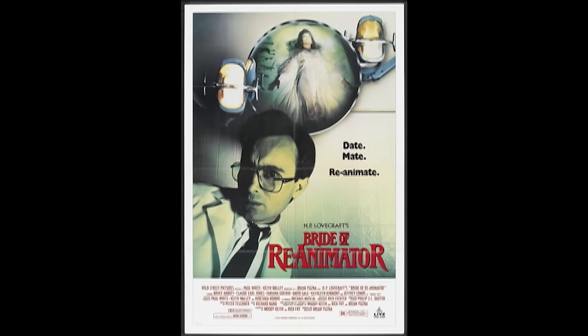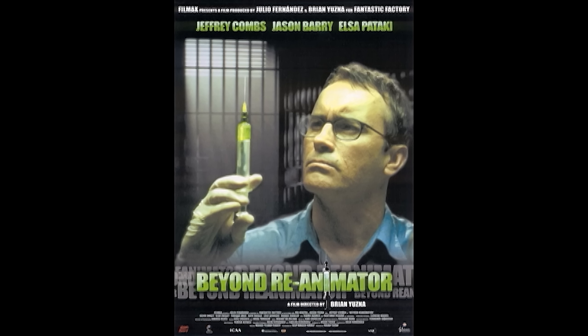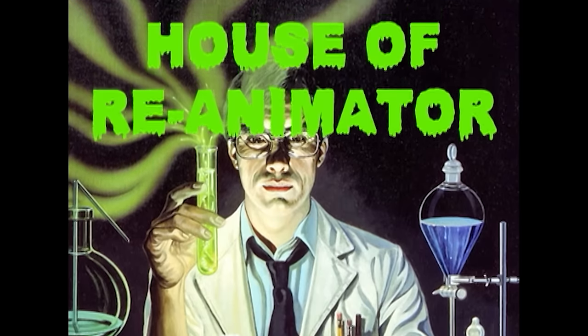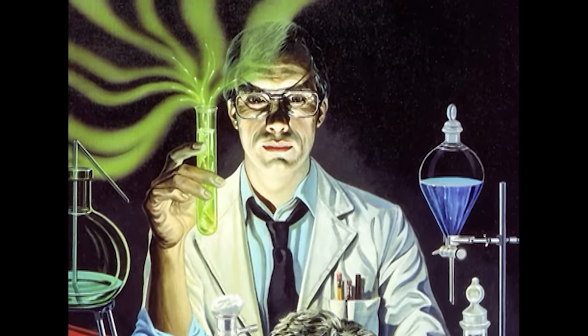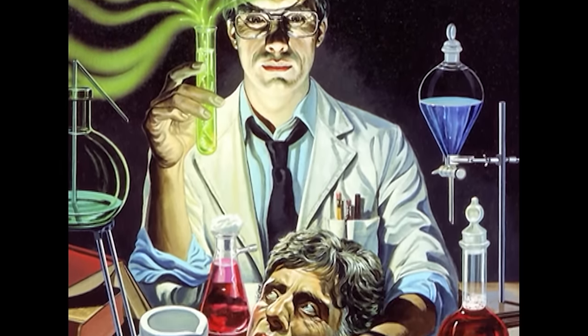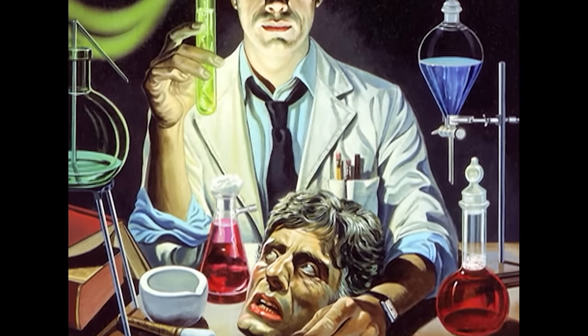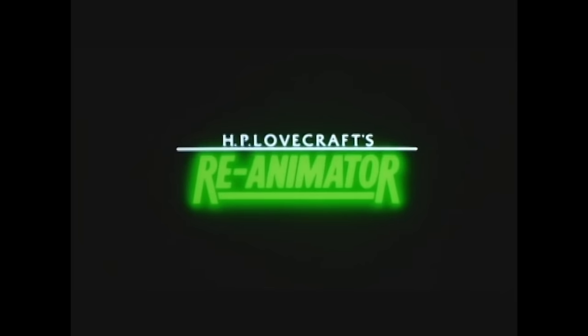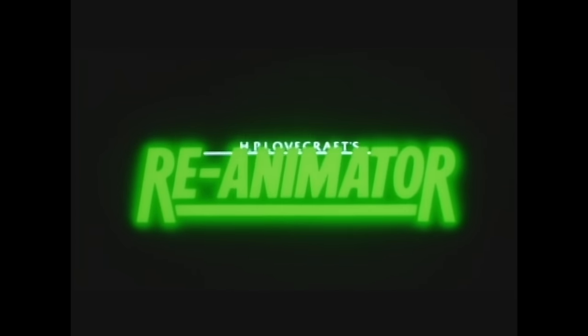It was followed by Bride of Reanimator and Beyond Reanimator, and director Stuart Gordon is hoping to make a fourth one entitled House of Reanimator. If that happens, it will be a rare and special occasion, because today, the notion of making a horror sequel is becoming extinct. Now, it's all about remakes. So please, do not remake Reanimator.